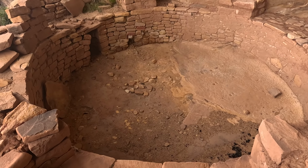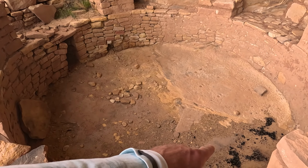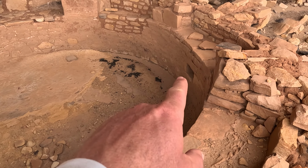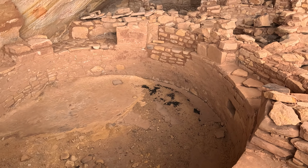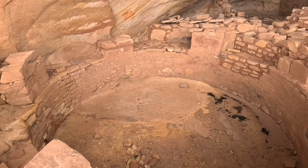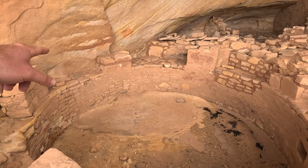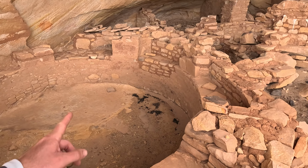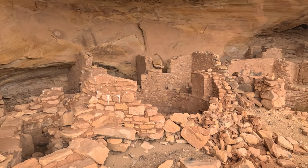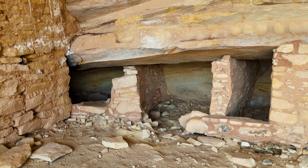Here's the first structure. So there's a hole there that comes out the entrance here, and I believe there's another one. Yeah, right there. Right there, there's another one. So for like air ventilation, maybe for a fire, if they had fires. These almost look like seats around the edges. I have no idea. But there's 1, 2, 3, 4 of these. And then back behind them, there's these other structures that are walled off.